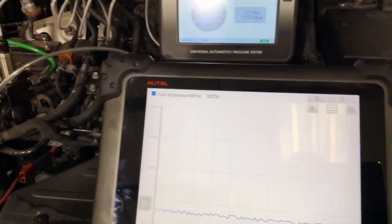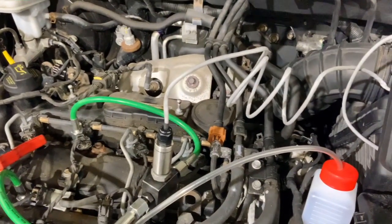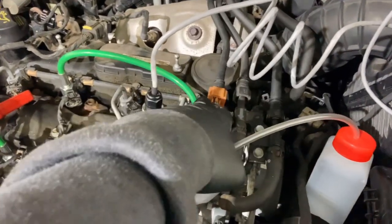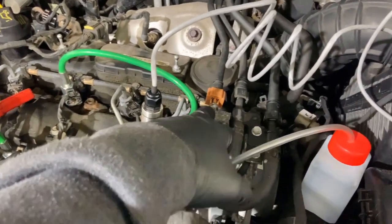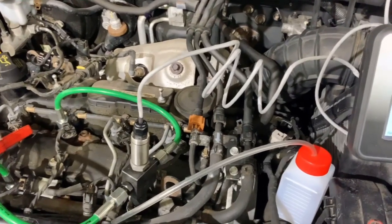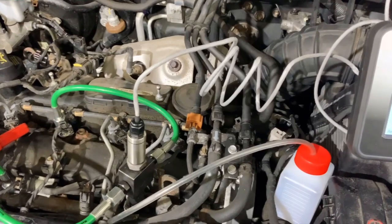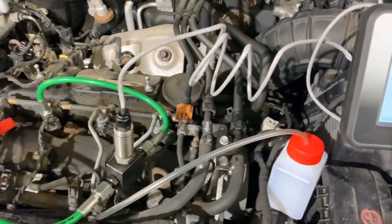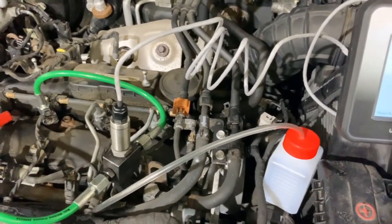So the next thing I'm going to do is set up the scope with a pressure transducer. I'm going to connect it onto here, which is the return lines from the injectors, and just make sure that each injector's return rate is equal. What I should see is pulses in that line as each injector starts to return.